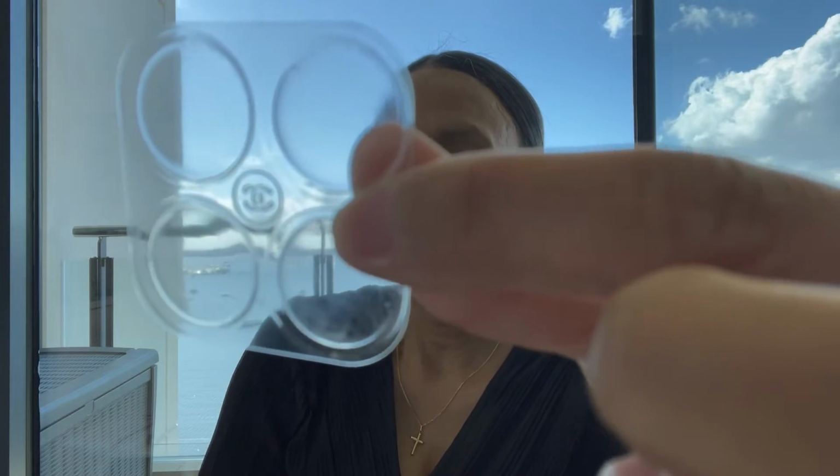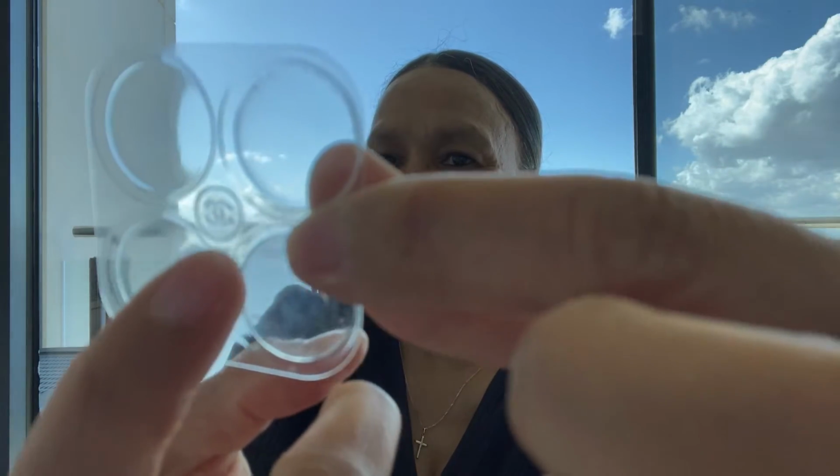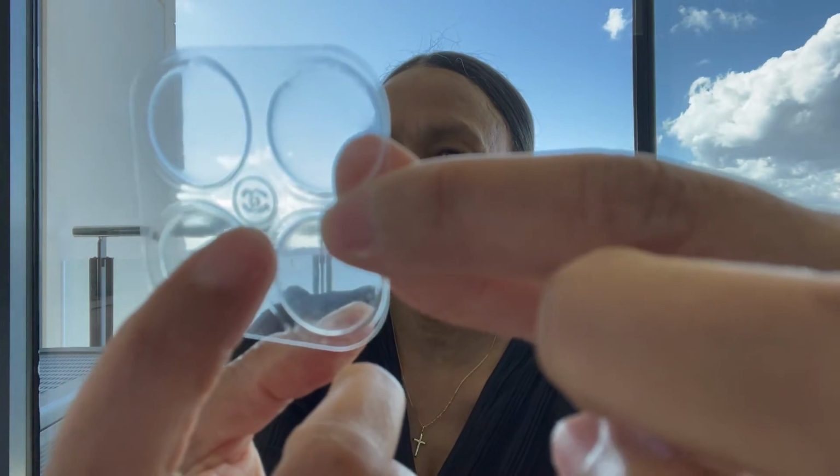And I've mainly seen it on fairer skin tones. I've not seen this eyeshadow on anybody with a deeper or darker skin tone like mine. It's very hard to see it, but the cover for the eyeshadow has the 2 C's on it.